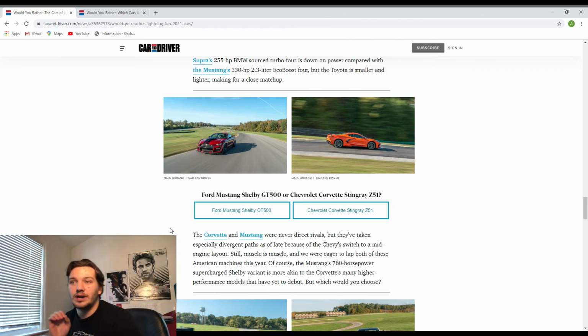But the reason why I'm going to pick the GT500 is because, over this past year or so, it's kind of been overshadowed by the C8. I know it came out before the C8, but for some reason no one's talking about the fact that this Mustang is coming from factory with 760 horsepower.